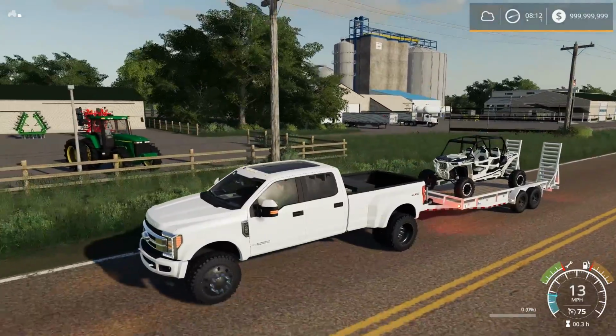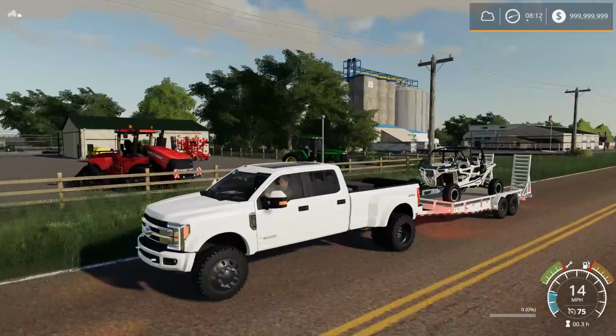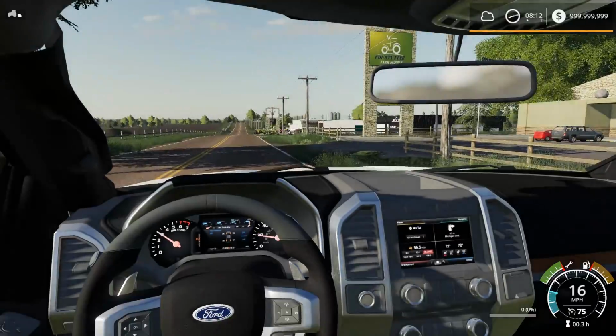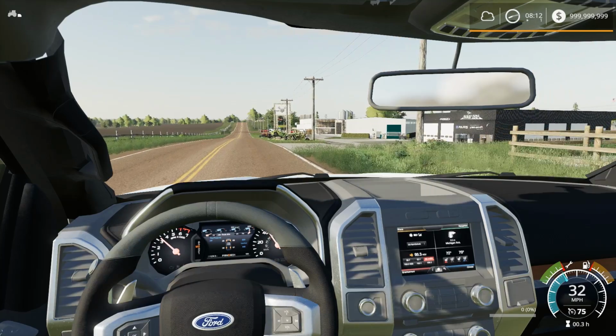Well, guys, I was just showing a buddy the F450 and the Razor setup. He was kind of interested in purchasing it, so I was like, hey, I'll drive it to you. Anyways, welcome to the Braap shop.